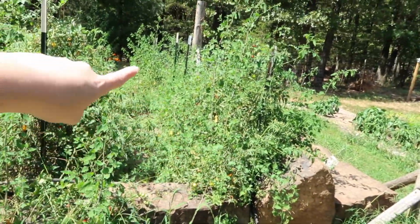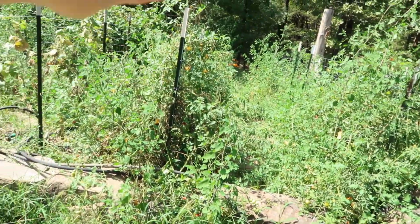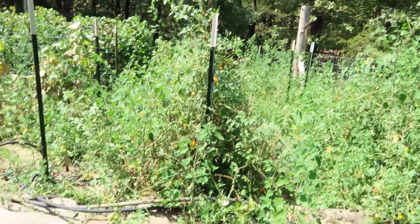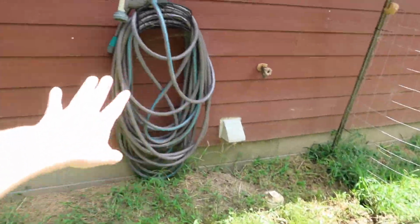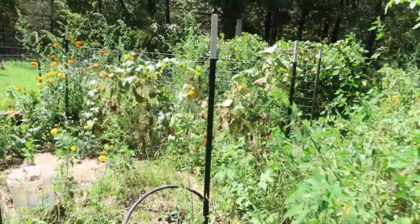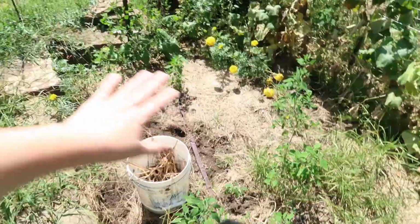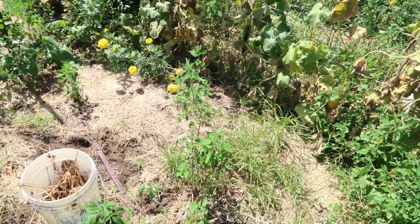I need to set up my soaker hoses again. I've got a soaker hose that runs down this whole thing, down this whole thing, and then weaves around this side. But they're laying there, not connected over here where they go, because of mowing and weed eating, and then they weren't connected. This just needs to get replanted.